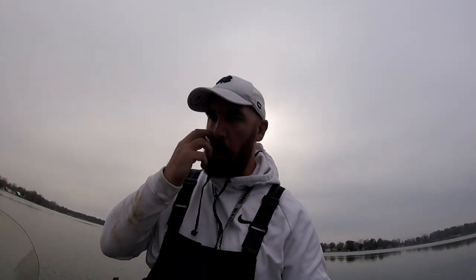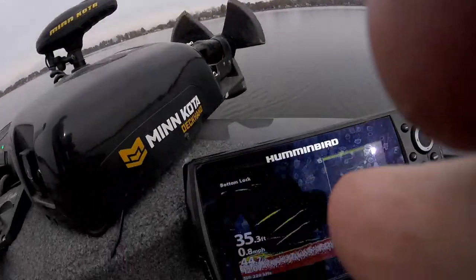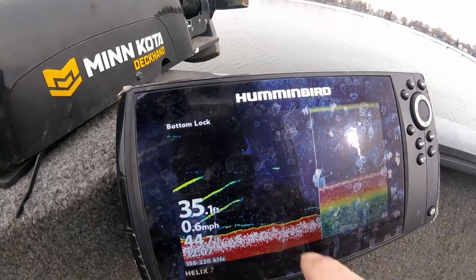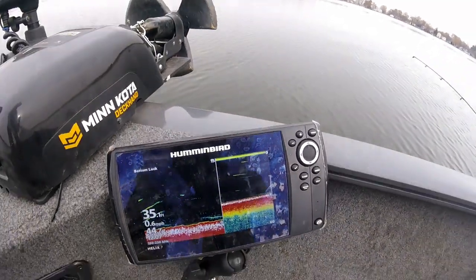Alright, so now what I'm going to do is go up here on the graph. Let me show you here. You already see right there where we're marking fish on the bottom. You see all these suspended fish chasing minnows. So I'm going to try my very best to drop down and show you the bait and show you the fish chasing. So check this out.